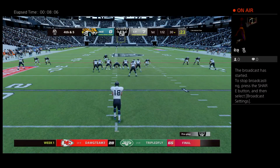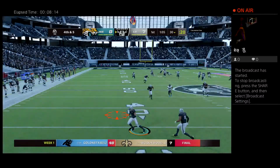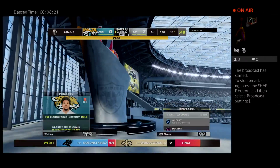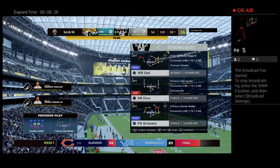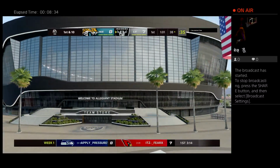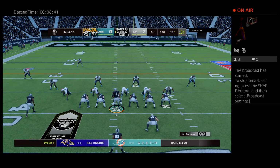On 4th down, J.K. Scott ready to punt it away. Oh, it's a wobbler here. Now a late flag comes in as they got him down via the face mask, and that'll give him even better starting position. So now factoring in the face mask, here's 1st and 10.